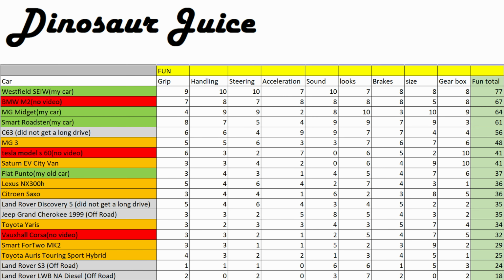So now let's move on to the first category, which is fun. And fun is definitely what you have in the Westfield, which wins that. It's very sports car biased. Then the BMW M2, then the MG Midget, which is fun at any speed, and it has to be because it's fantastically slow. Then we go on to my little Smart Roadster, and I know a lot of you will be angry that it scores so highly, but it does make some funny noises.